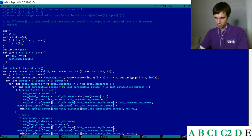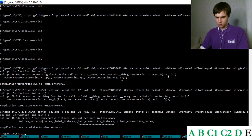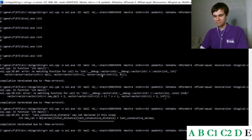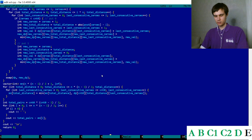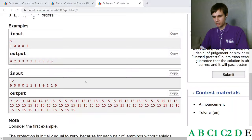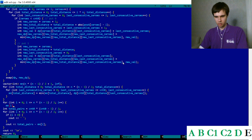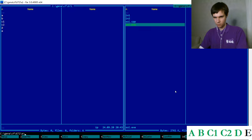No, okay. It's just vector here. Oops. Last consecutive distance, what's that? Awkward. Okay. I guess the reason is that by making less, we can make at most this number of swaps. So we have to propagate the answers to the right. Okay, this is now correct. And this looks also correct.